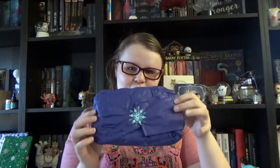On top we have this gorgeous blue package with a gorgeous sticker of a snowflake on it. It feels soft. Now I'm wondering, because she posted a little spoiler on Instagram, and it had something to do with Hermione's beanie that she wears when she and Harry visit Godric's Hollow in the Deathly Hallows, I think it is. So, yeah, let's see. Now I have to rip the beautiful sticker.